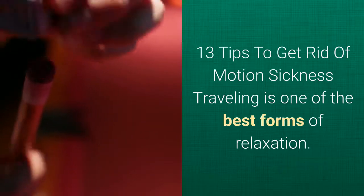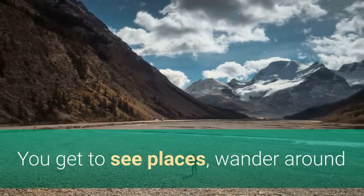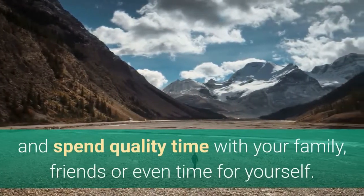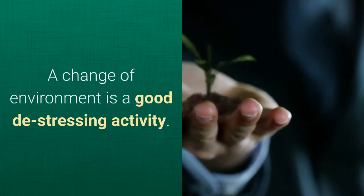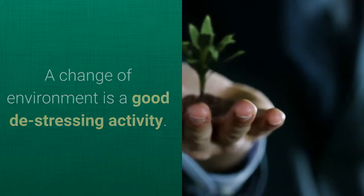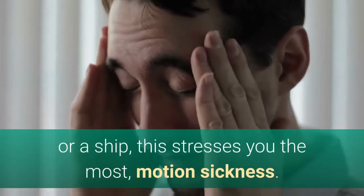13 tips to get rid of motion sickness. Traveling is one of the best forms of relaxation. You get to see places, wander around and spend quality time with your family, friends or even time for yourself. A change of environment is a good de-stressing activity. However, whenever you hop on a plane, a car or a ship, this stresses you the most.